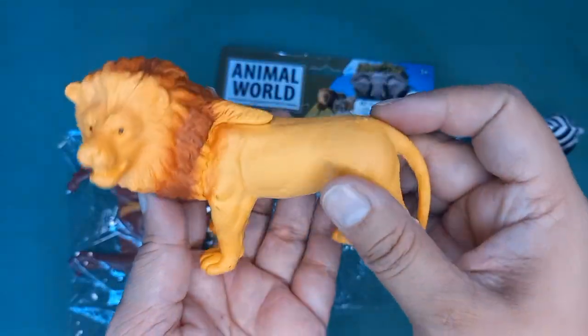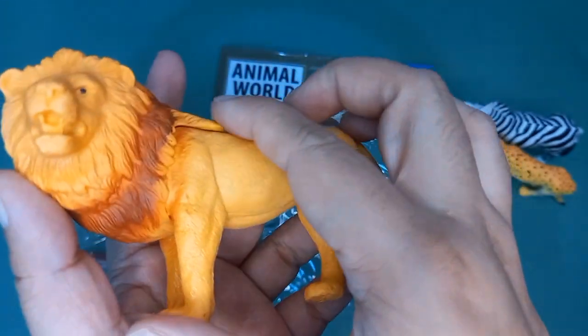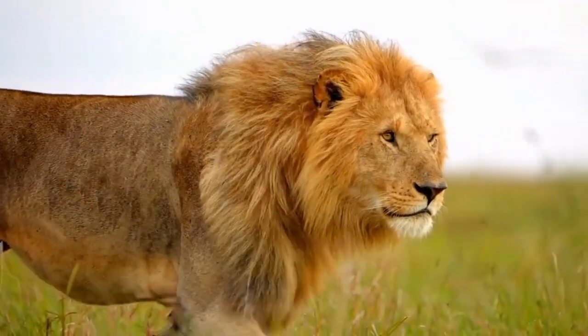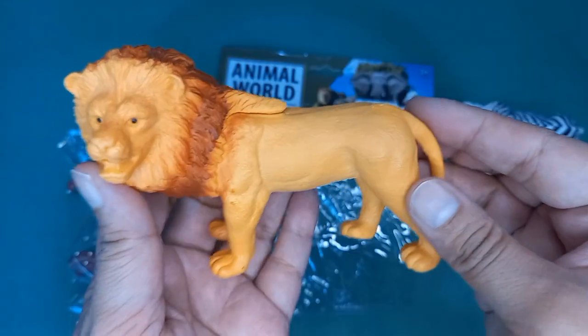Next we have a lion. A lion is a cat which is also the king of the jungle. A lion. A beautiful lion.